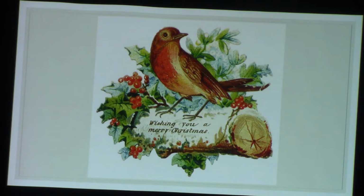Industrialization caused those prices to go down, making them affordable to everyone. So by 1900, there were 11.5 million cards sold for the holidays. By the late Victorian era, so that 1900s, when they were becoming more and more common, most of them showed nature scenes, similar to the one you can see here. Most of them had robins and snow. They were the big thing. Robins and snow on your Christmas cards.